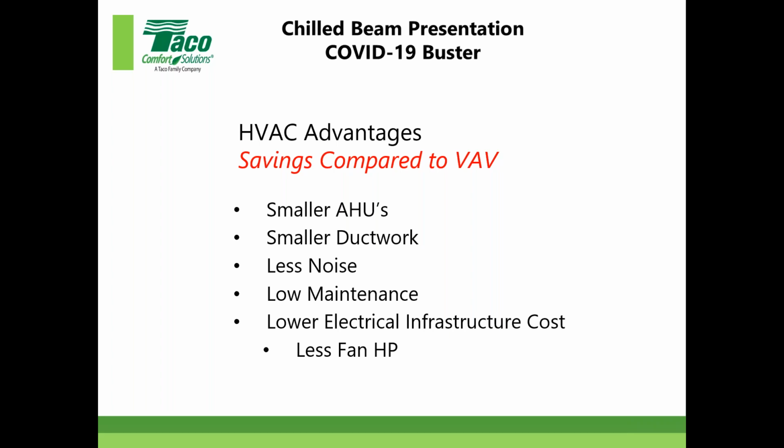So, and I'm just making up a number just for example purposes. Perhaps you had in your all air system a 5,000 amp service. Maybe you could go down to a 4,000 amp service. So that would reduce your electrical infrastructure cost because of the less horsepower in the primary air, and obviously lower operating costs. Okay.